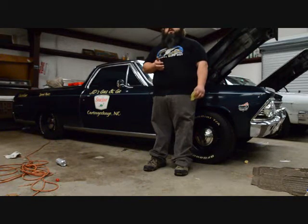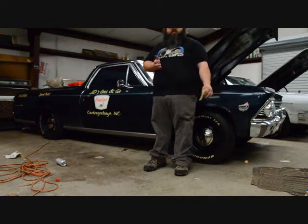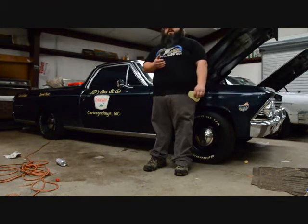Downstairs they have a truck museum with some of the stuff you never even saw before. Just rare, unique stuff that helped build and shape America.